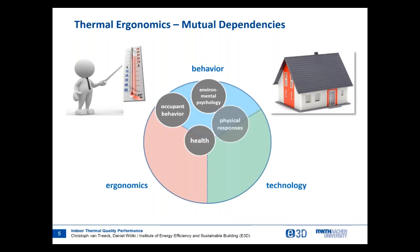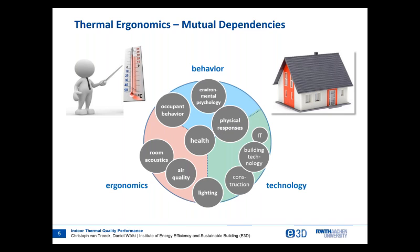So the topical context of thermal ergonomics accordingly shows mutual dependencies between the issues of ergonomics, human behavior, and technology. Consequently, this concerns aspects like occupant behavior, environmental psychology, physical responses, health, room acoustics, air quality, and lighting, or from the technology side, the construction, the building technology, or the information technology. So to summarize, the whole is a very interdisciplinary research and application topic. Now let us go step by step through the different aspects.